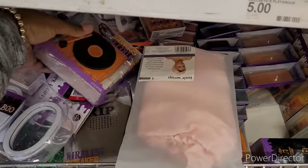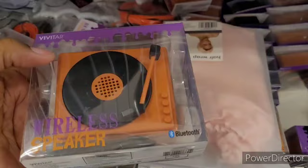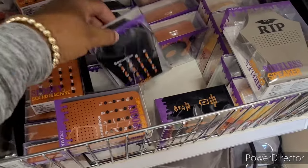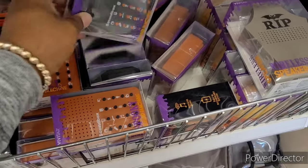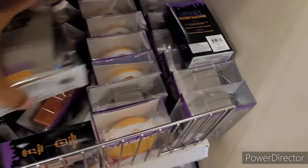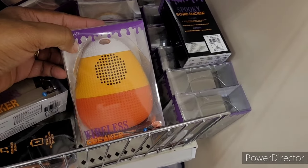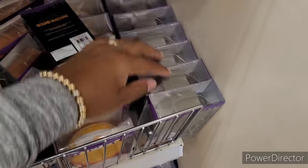Oh, look at the little record player. Oh, wow. It's a wireless speaker. How cool. $5. You can get your whole life over here. Now, what is this? Another spooky sound machine. Okay. Another wireless speaker, like a candy corn. All right.